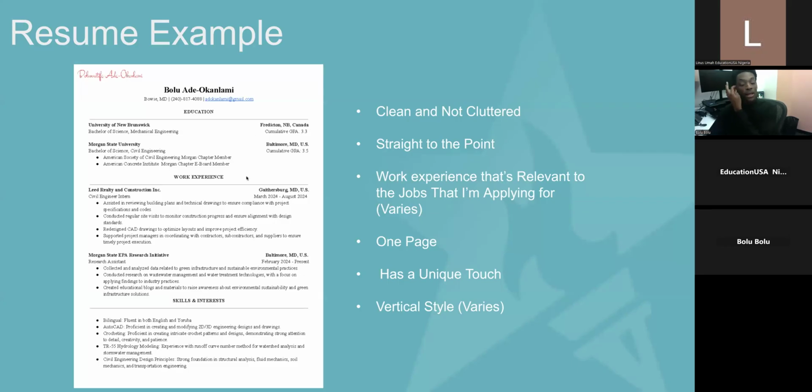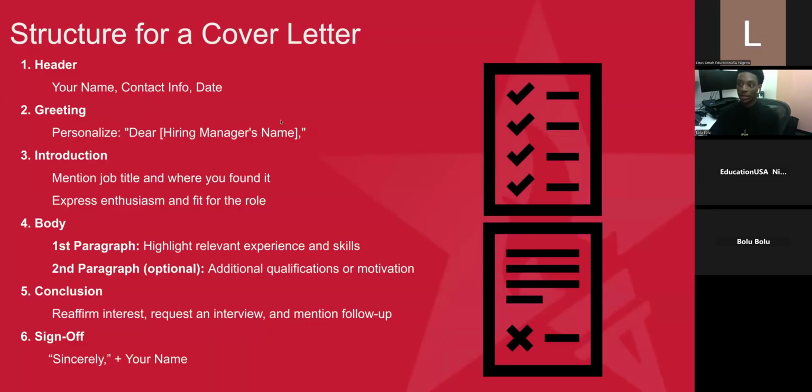So now let's go into the structure of a cover letter. A good cover letter should be concise, it should be engaging, and should show your enthusiasm. So here's how I would personally break it down. First, you have the header. This is pretty similar to the top of your resume. You want to include your name, your contact information, your phone number, your email, and then the date. Make sure it's clean and easy to read.